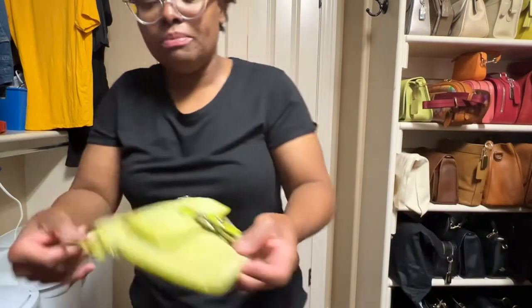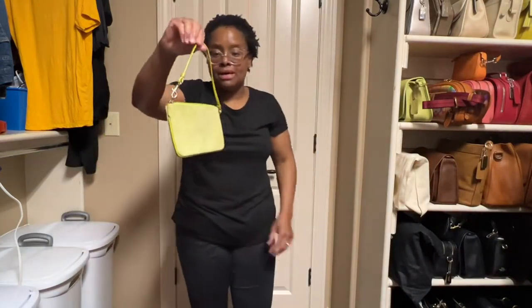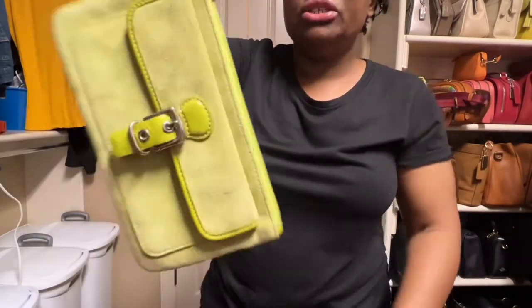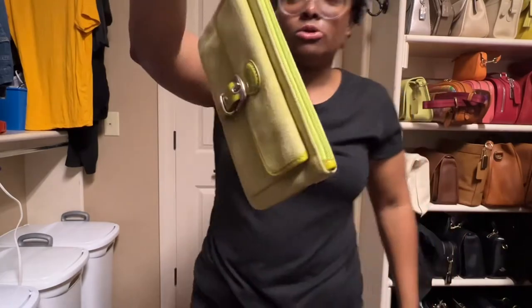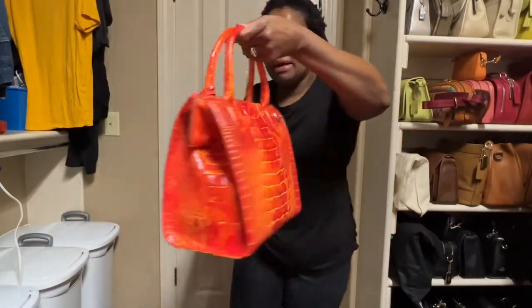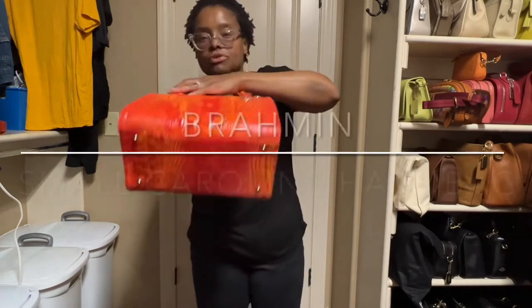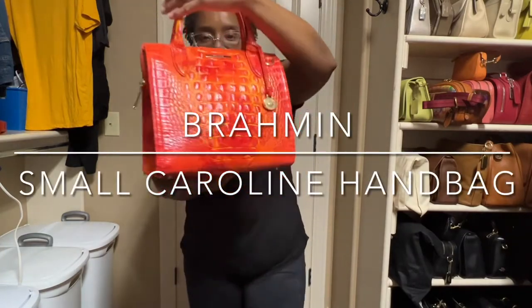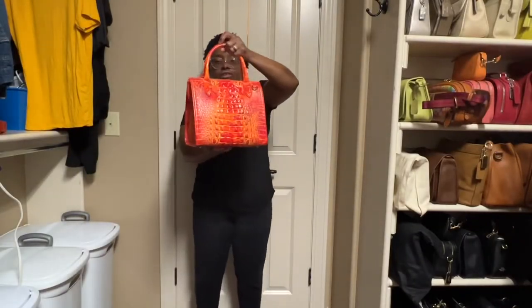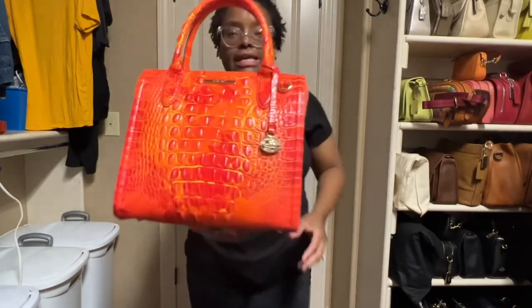Can't wait to carry this, mostly with my little small bag such as this. I use it as a catch-all for my larger bags. So this is my Brunham handbag. I love this bag, it has feet. Any bag with feet, I am always going to be a fan of, as long as it works for me and I can carry it.